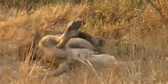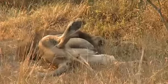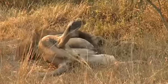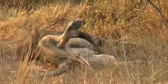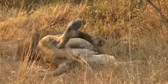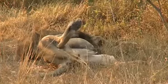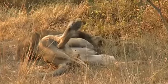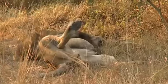I'm sure it won't be long until these impala see the lion. The wind at the moment is predominantly in the lion's favor. It's blowing from the impala towards the lion. So they won't be smelling the lion, but like I say, unless an impala almost stood on top of a lion in the daytime, it would be very difficult for the lion to catch it.